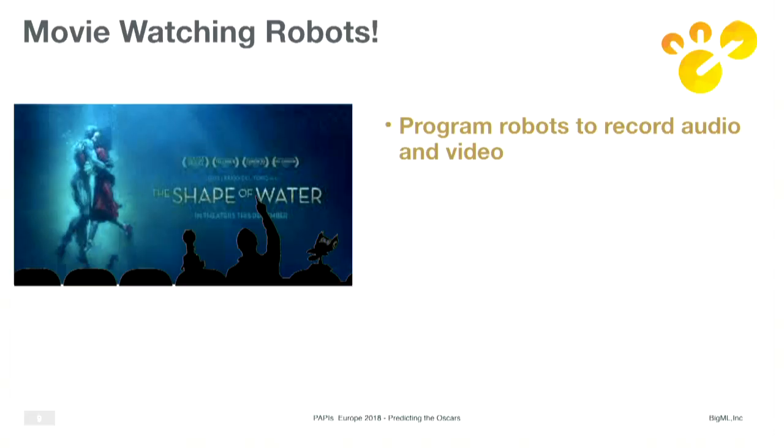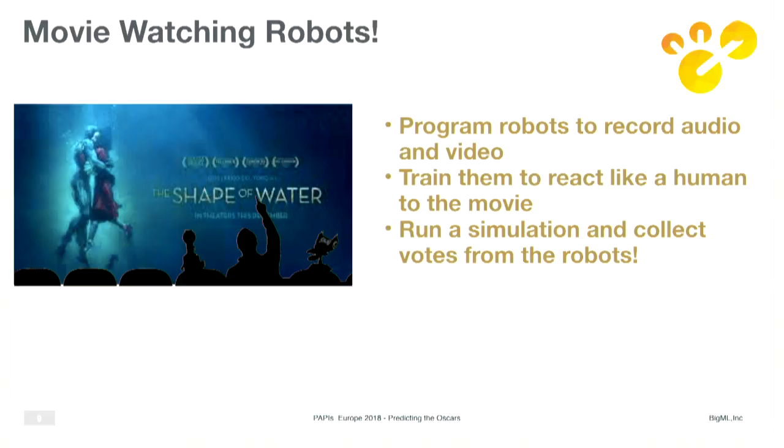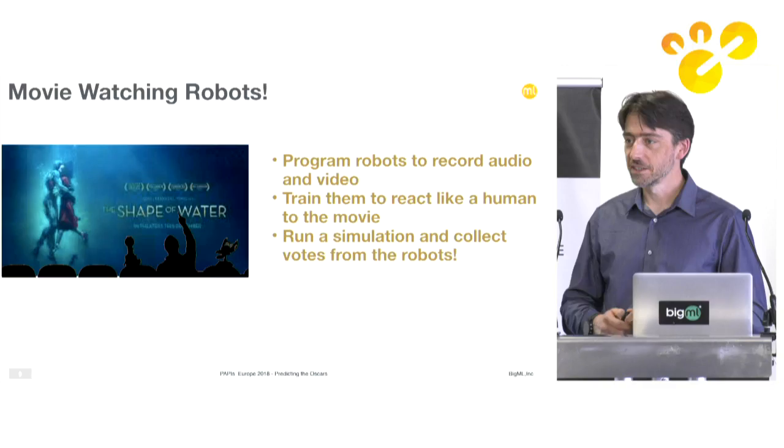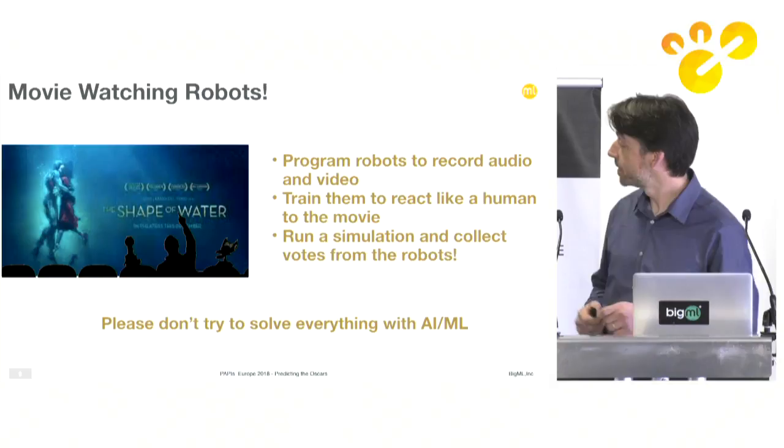I will train them to react like a human to the movie. Okay, we'll train these big neural networks, and then we'll run a simulation and collect votes. You'll do like an AlphaZero here. Okay, we'll just run movie. Okay, please don't try to solve everything with AI and machine learning. This is the totally wrong approach. That's a big hammer that isn't even driving a nail in this case.